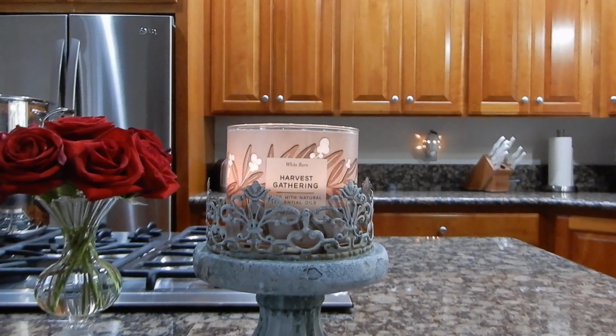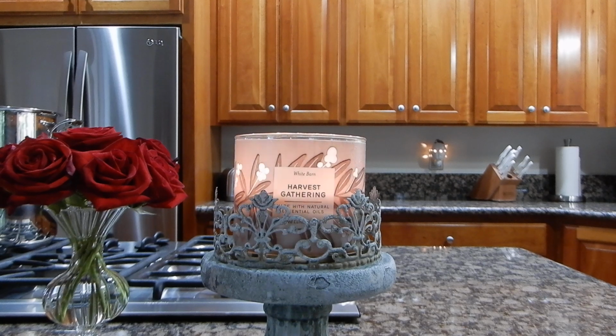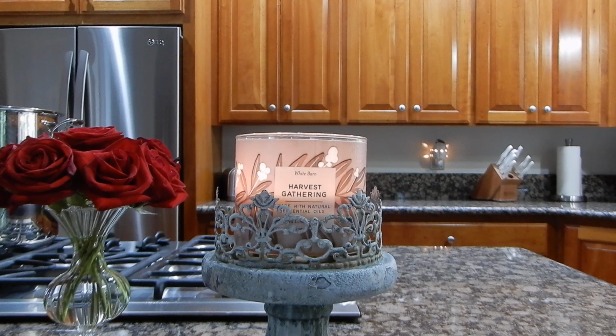That is actually the candle crock that I most recently took my pumpkin spice latte out of, because that one had the same problem. It was great for the first couple burns, and then it just petered out to the point where I was just thinking, wait, do I have this candle lit or not? I just can't smell it anymore.